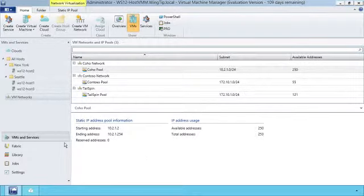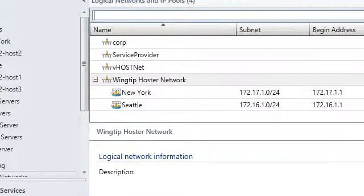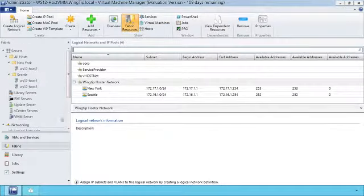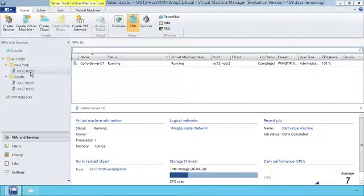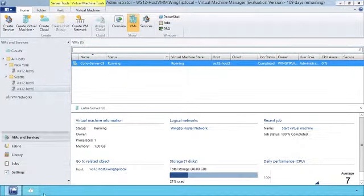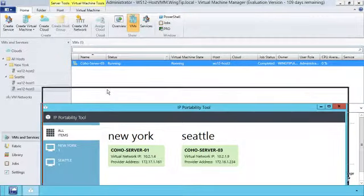Let's look at the physical network fabric that makes up the Wingtip hosting network. Here you can see that it is running across 2 different subnets. The New York subnet is 172.17.1.0, while the Seattle subnet is 172.16.1.0. Now let's go back to the VM and services view, and you can see that I have a server in New York and another in Seattle. And in fact, we created this little IP portability tool on top of PowerShell, of course, to show you these VMs and their IP addresses in an easy graphical view.